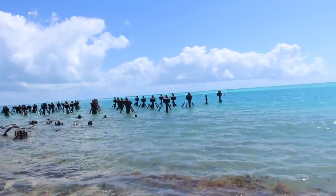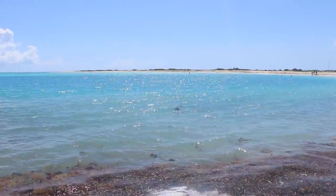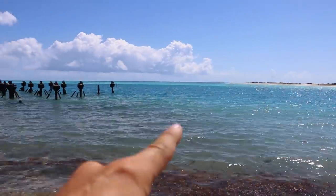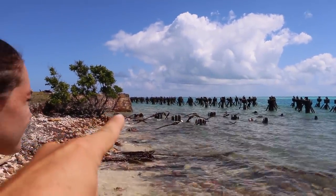Going snorkeling. On that area, it's a little bit deeper there. You can kind of see the drop off. So we're gonna swim out here, go up and around these. Apparently there's a lot of fish over there, and over to this side. See how far I get.